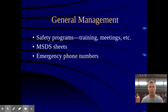Emergency phone numbers, of course, are always a good thing to know. We have 911, of course. We've all learned that one for a long time. If something major happens in the shop, we will call 911 and get the squad on the way.